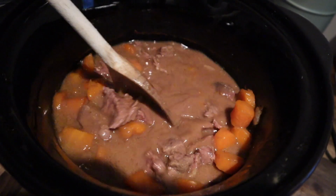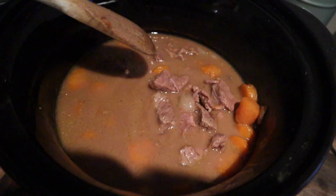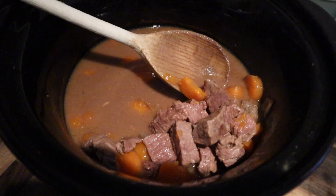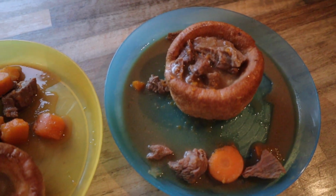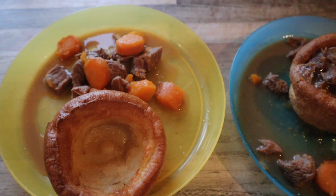I'm just about to dish some up for the boys now because Steve isn't going to be home till a bit later, so we'll have ours then. But it's looking and smelling delicious. So this is what the boys' stew is looking like, the beef stew. It looks really yummy. I wish I'd made some mash for it, but I'll probably do that next time if I make it.